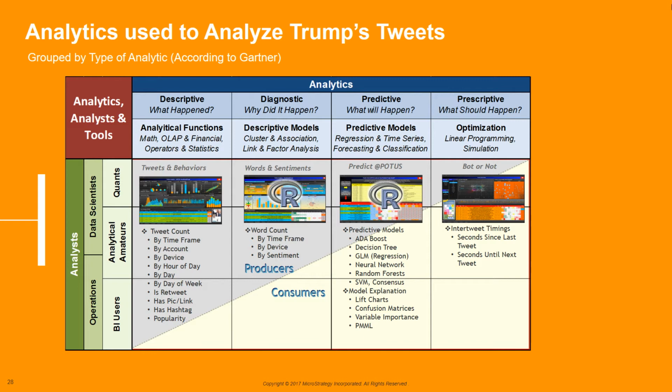Finally, we leveraged simulation and time maps to further optimize classifying tweets, not only as from Trump or not, but also bot or not. And so, the Trump Tweets dashboard showcases all the types of analytics an organization might need and deploys them in an intuitive, easy-to-use dashboard. As I mentioned, we do have this dashboard on the web, and at the end, we will give you a link to it.